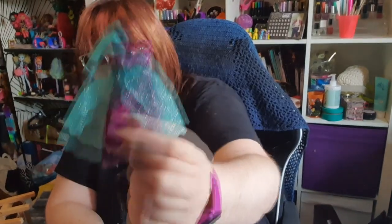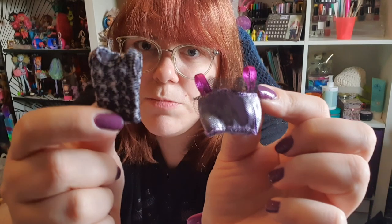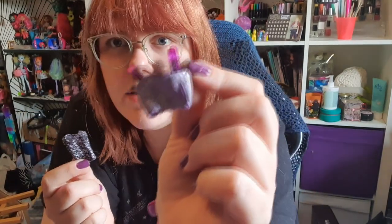13 Wishes Laguna's freshwater dress. Create a monster sea monster top. And these two are not Monster High. This is something else. This could probably be Bratz or Barbie. So if you know, let me know. Black and white top with flowers and this purple glittering cute top. And that was it in that lot.